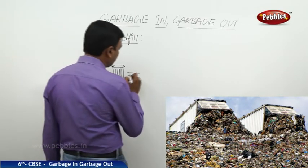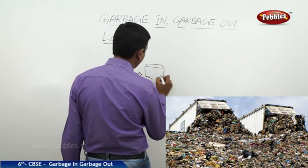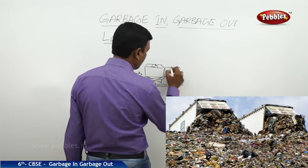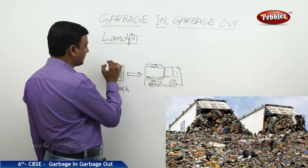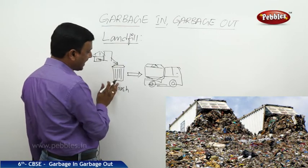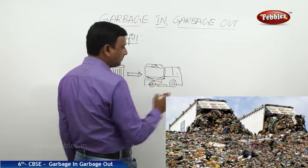The garbage bin. So it is taken to the garbage truck. So this is the garbage truck. So now the garbage truck is carrying the garbage. This is from the houses. So from the houses, we throw the dust into the garbage bin, the trash bin, and it is given to the garbage truck.